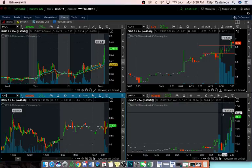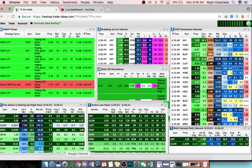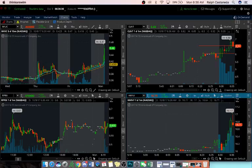HMNY is about to hit $17. I don't want to say it's not going to break up past 17, but I want to say there's going to be a big pullback down to the 1650s. There's CLNT coming back down to 650 to test support. There's $17.